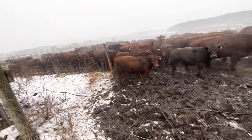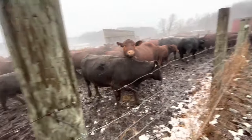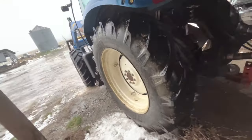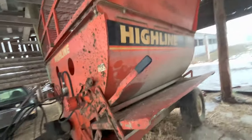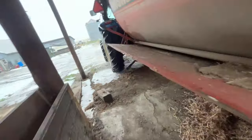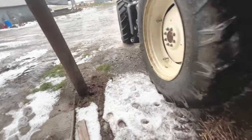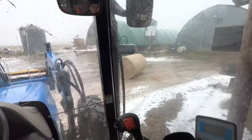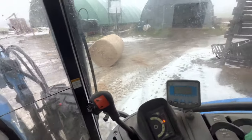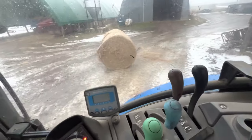What a gray, shitty day. We're gonna put a lot of bedding down. All right, just hooking on the bale shredder, Highland bale shredder. We gotta clean that off too. Got a couple soya bales out. Yeah. Got two soya bales I brought out, and get those loaded up and bring them down to Constance, shred them out.